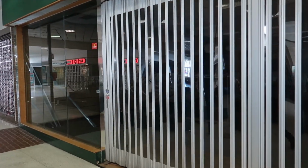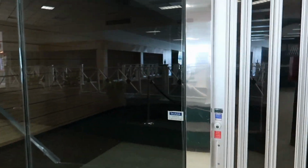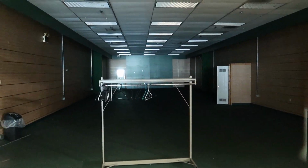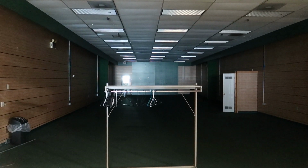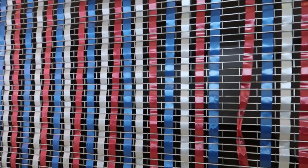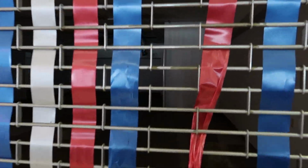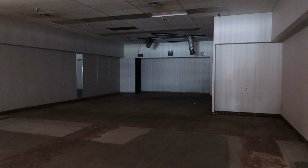These next two stores I wasn't able to identify, but as always, please let me know in the comments if you happen to know what they are. One thing I noticed are these streamers woven through the grates. Somebody actually had to take the time to do that by hand. Isn't that crazy? That must have taken up a lot of time.